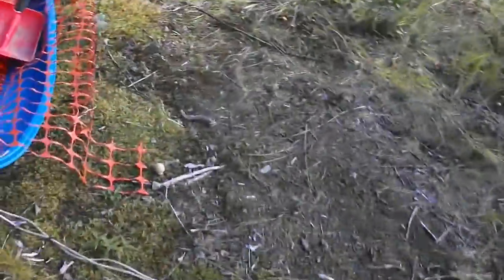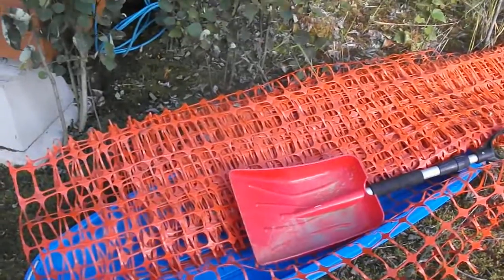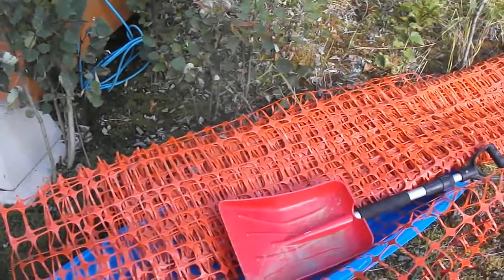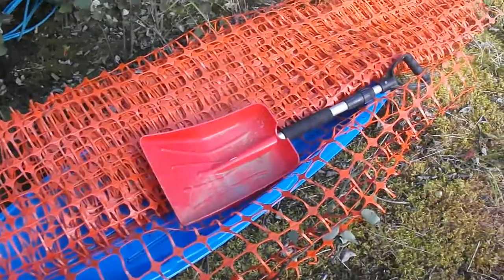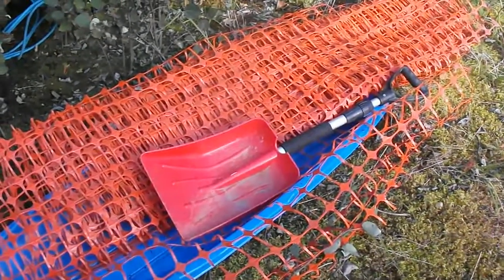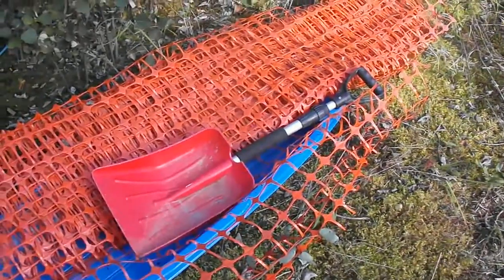But here, let me get around here. Picked up this little sled. I'll probably use this for the trapping. Of course, the snow fencing. Haven't decided what I'm going to do with that yet. And this little shovel. I really don't like those little shovels. They break really easy. But the price was right. I didn't pay anything for it. So I'll give it a go, right?